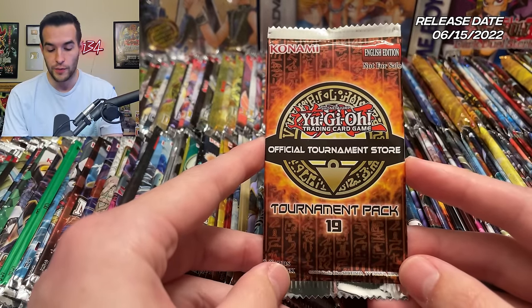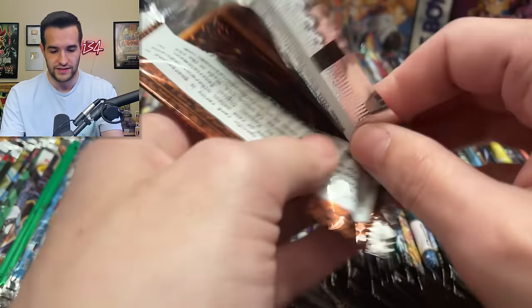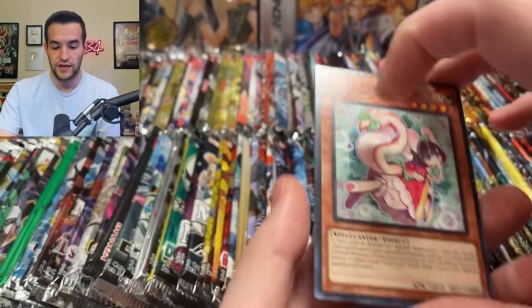OTS 19, our first tournament pack of the opening. There's tons of tournament packs in this. There's OTS, there's Champion Pack, there's Turbo Pack, Astral Pack, you know, Champion Pack. Did I say that? I think I already did. And then OTS, of course. So let's see if we can pull like an ultimate.